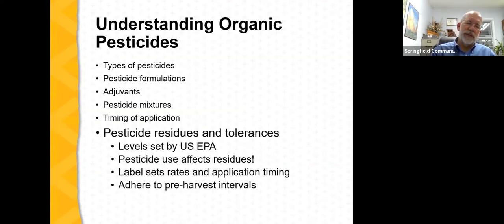And then finally, residues and tolerances. Again, as we mentioned earlier, the Environmental Protection Agency is charged with developing safe residue and tolerance levels as far as pesticides on crops. With this in mind, we have to recognize the pesticide use obviously is going to affect residues. Not just pesticide use, but also the environmental conditions following a pesticide application. But it is very important that we follow the label when it comes to organic pesticide use, because if we use an organic pesticide at too high of a concentration, or perhaps if we use it too close to harvest, we can have problems with unsafe residues of that pesticide on the crop when we do harvest it. So again, very important to adhere to label rates and application timing and pre-harvest intervals.